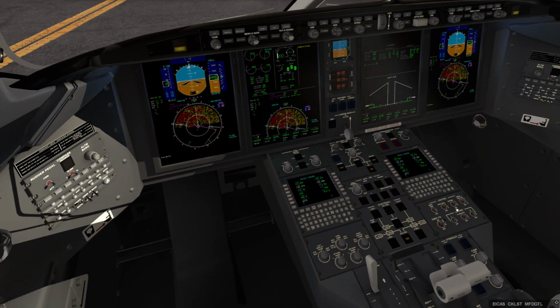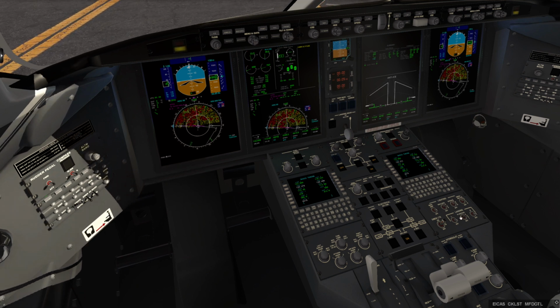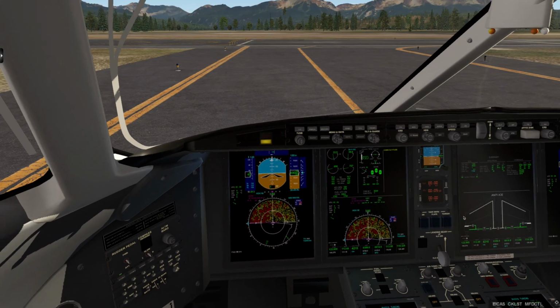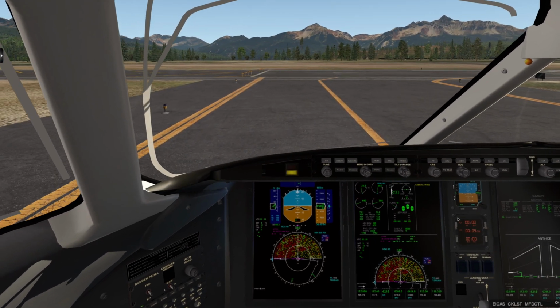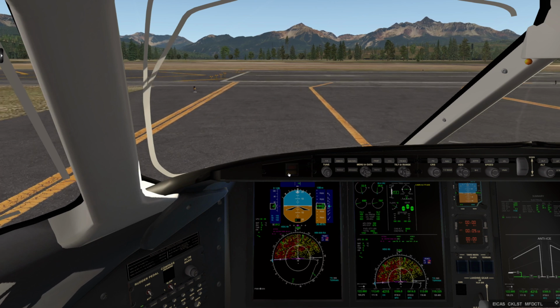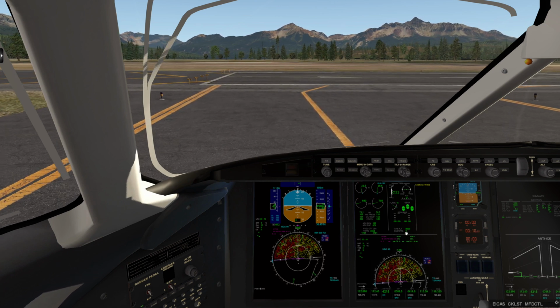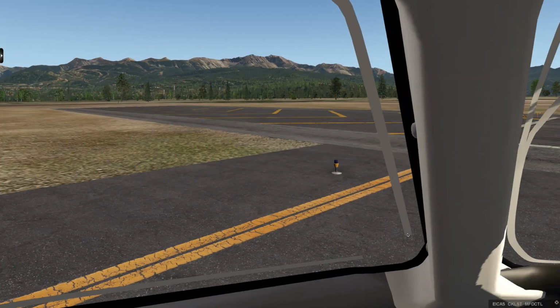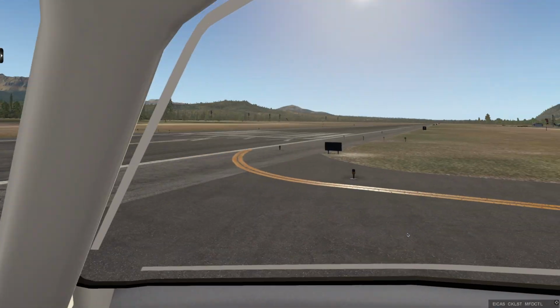We'll put the probes on now. Put the strobes on full. Landing lights can come on as well, and the nose light as well. CAS messages just cabin altitude, and that's fine. But you can see the cabin altitude has already dropped a little bit, and that will continue dropping as we depart. Just a quick check to the left and the right.